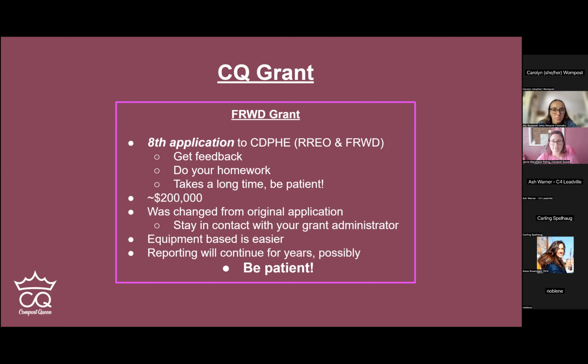Which I found is another reason why I got selected, is because of the equipment based. They are shying away from things like hiring employees or contractors, as well as any kind of services. So if you need a service for your grant to be operational, they're shying away from that. The equipment is really where they wanted to go.